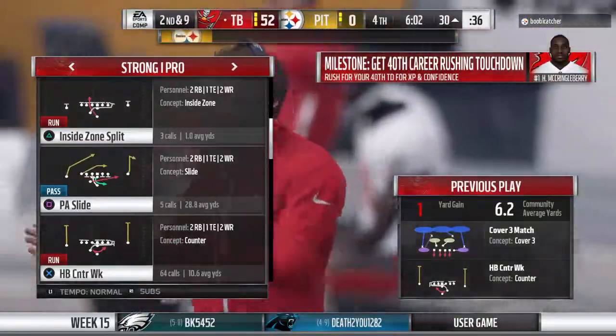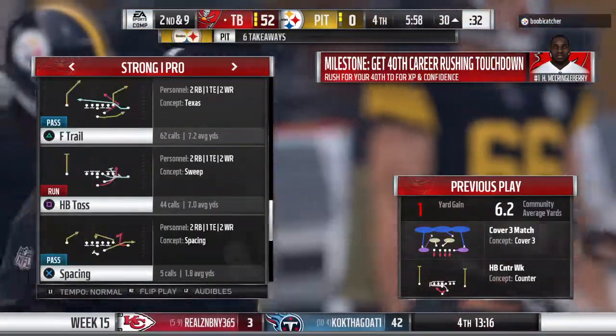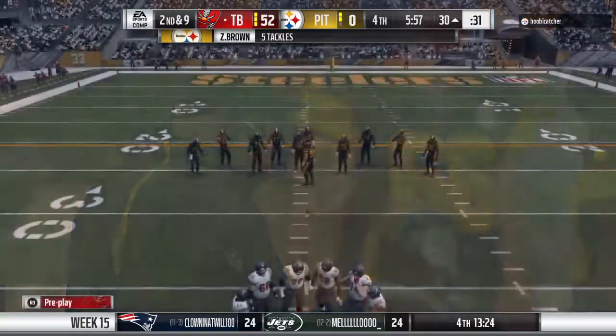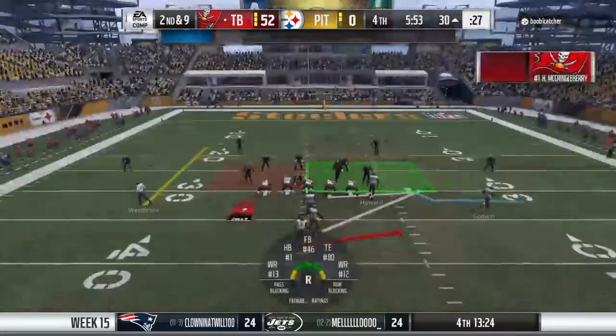Just a yard on the first down carry, so it's 2nd and 9. This is what happens sometimes when you abandon the running game. It's hard to get back to it because once guys get out of that mentality of firing out and hitting people, it's hard to get them started again occasionally.